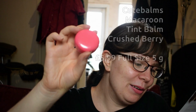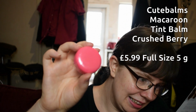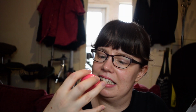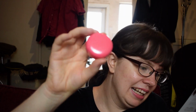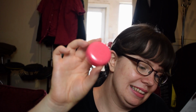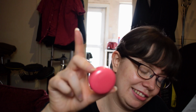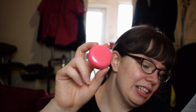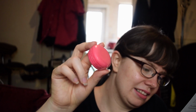Next up is this little cute, as it's aptly named, a little pink container. And this is the Cutebalms Macaroon Tint Balm in Crushed Berry. This is full size, which is 5 grams. And if only we could have one of these balms in every bag. It's pretty, does double duty as a lip and cheek colour, and smells good too. Use your fingertips to spread the sheer berry shade over both cheeks and lips.